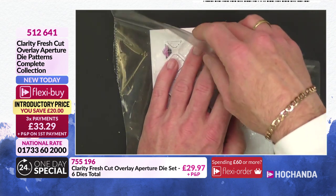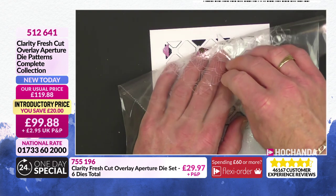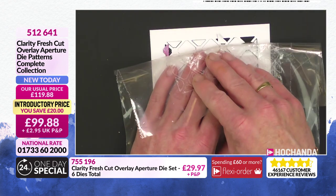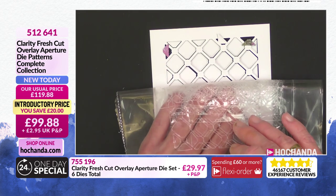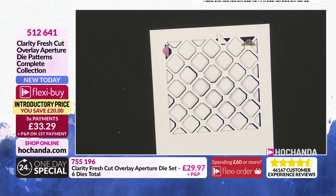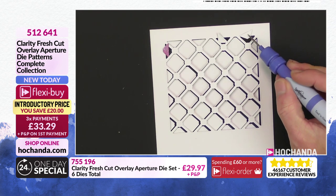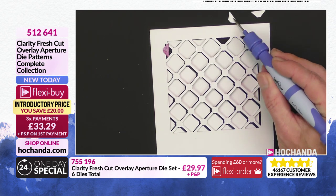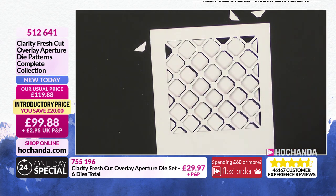So what Barbara tends to do is spritz the die with some water, which stops the static. But I didn't have the spritzer bottle to hand. But you know what, it's still, there we go. Look at that, only a few bits. So we'll just carefully move those out of the way. Pop that one there, pop that one there, so I know exactly where they need to go back in.